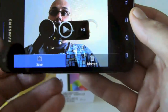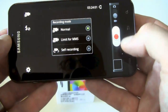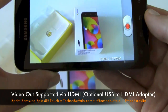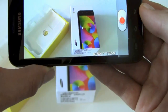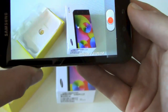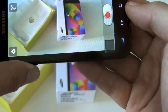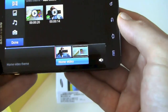Alright. Save. And let's shoot another one. Normal. It's good. Here's the box that comes with the Samsung Sprint Epic 4G Touch Galaxy S2. That's a mouthful. What you don't get in the box is an actual, I don't know what I was going to say. Anyway, here's the box. There's my Kinect sensor. There's my TV set. There's the box. Alright, we'll save that. And, done.